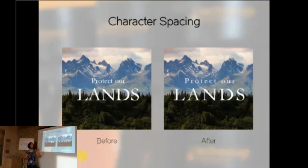So here's an example of, again, the same image, the same text, same font size, same font, but different kerning. And again, nothing is right or wrong, but depending on your goal, what you want to come across, one can actually be more effective than the other.